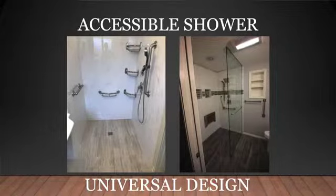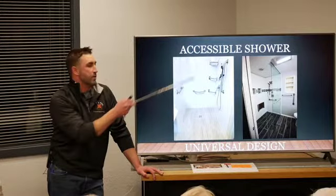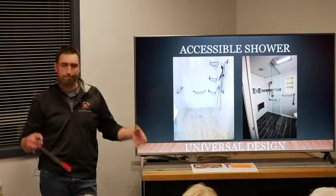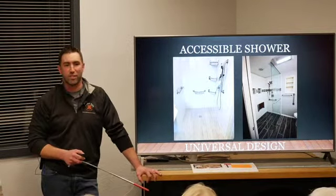These are just a couple examples of more accessible showers. So these are really easy to get into. Both were curbless. What you'll see here is accessories now that serve two purposes. Five years ago, if you wanted a grab bar, it looked like the stainless steel grab bar you'd find at a hospital.